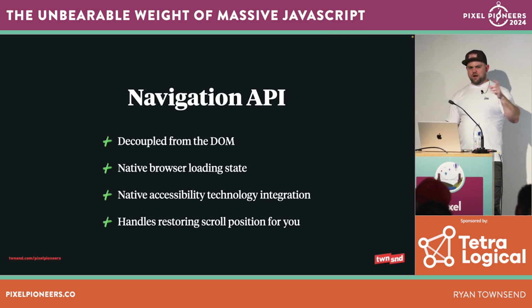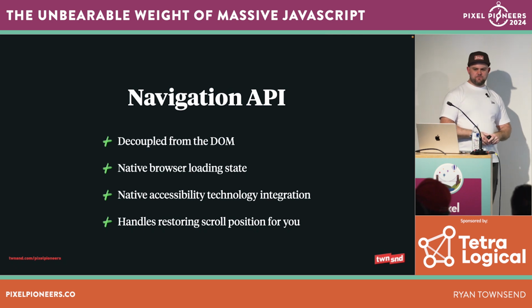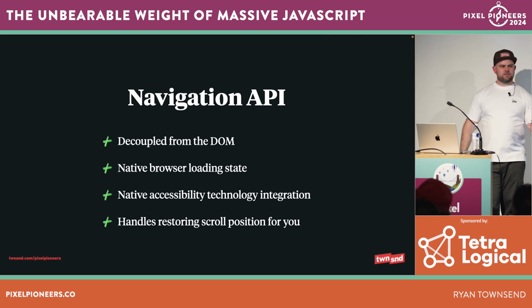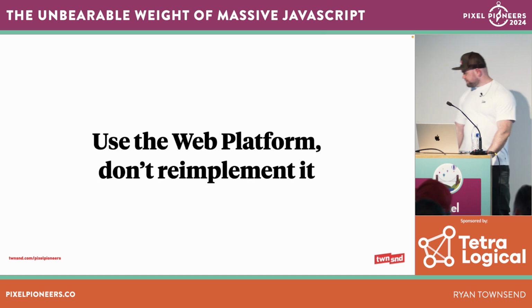You get that native browser loading state, so the little bar going across or the little spinner will activate. So natively there's some feedback to your users. You don't have to worry about assistive technology because the browser will take care of announcing that. And in terms of the scroll position and focus handling as well, the browser will take care of all of that for you. So ultimately, use the web platform and don't re-implement it.